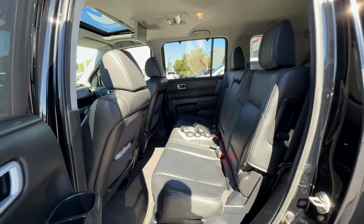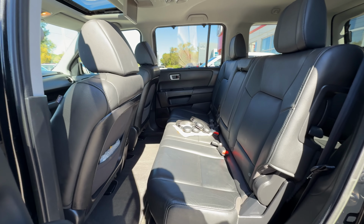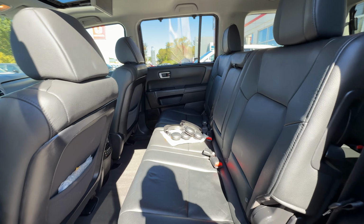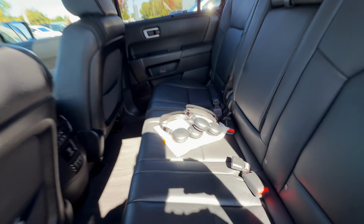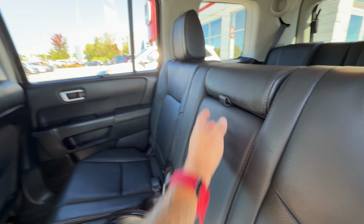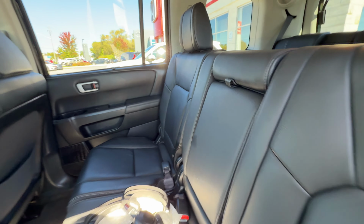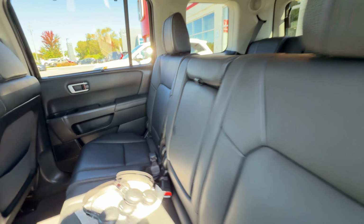Now, in the second row, the Touring model, leather seats, reclining second row seating. You can see it's the bench seat, so that's why we can seat 8. We've got a center armrest that folds down with our cup holders. Okay, the back seats. This is our back seat. Pretty simple, nice, clean, extremely good condition. Non-smoker vehicle as well.